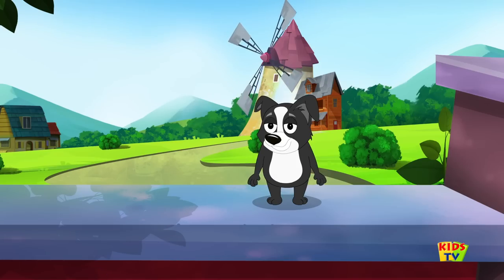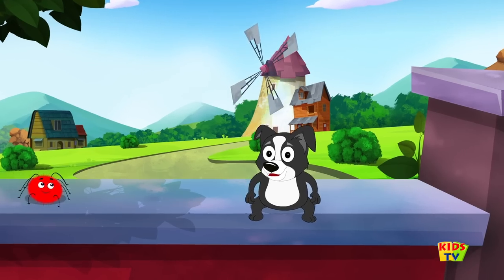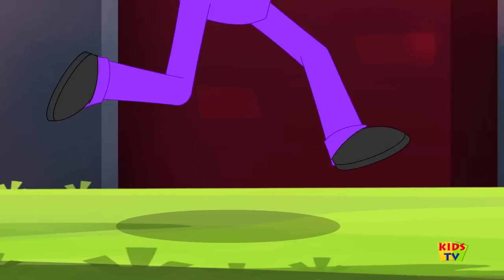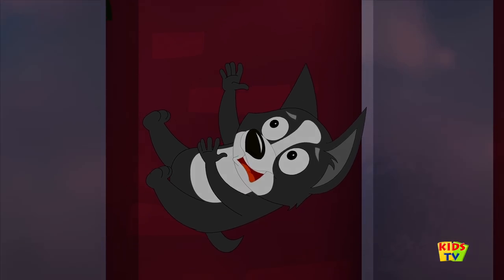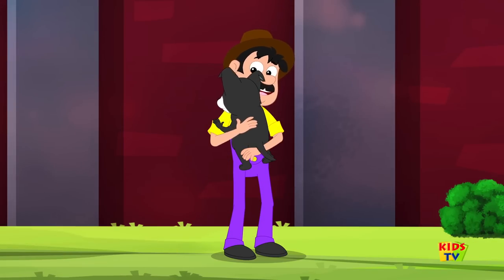Bingo the dog sat on a wall. Bingo the dog had a great fall. The farmer ran over to catch his falling friend, and they both lived happily to the end.